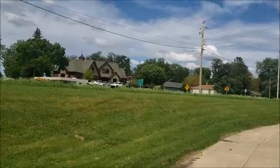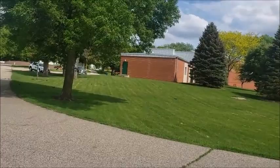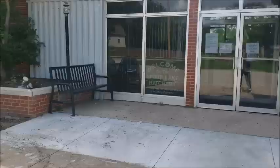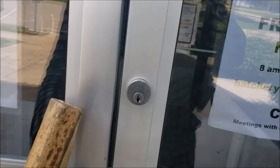Alright, this is part of the reason why I wanted to walk around the lake, to reach the very opposite end of the lake for this fish hatchery. And see what I can see inside. It says, welcome to Spirit Lake's fish hatchery. Feel free to view our displays and hatchery operation. Locked. Open. Locked.